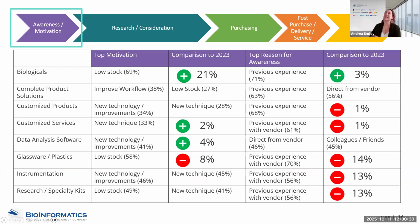A research specialty kit. I have a background in molecular genetics. A research specialty kit for me has multiple reagents you need to run a specific reaction, or it includes reagents and media, not quite an all-in-one solution, but, like I just said, the NGS off-the-shelf kit right there, or a PCR prep kit.